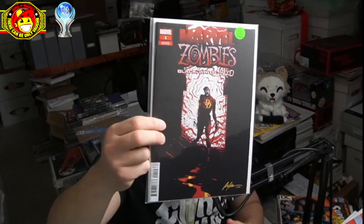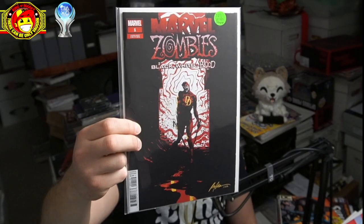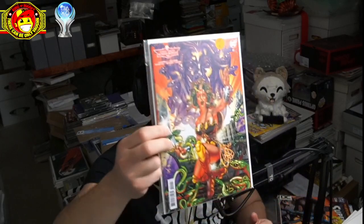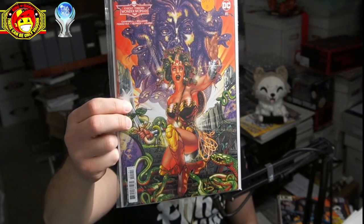Next up, again, I thought it was Malik. I can't remember who's the artist on this, but Marvel Zombies Black, White, and Blood #1, 1 in 25. Again, majority of these are 1 in 25s. I don't think any of them are 1 in 50s. We have a Night Terrors Wonder Woman #1, 1 in 25.